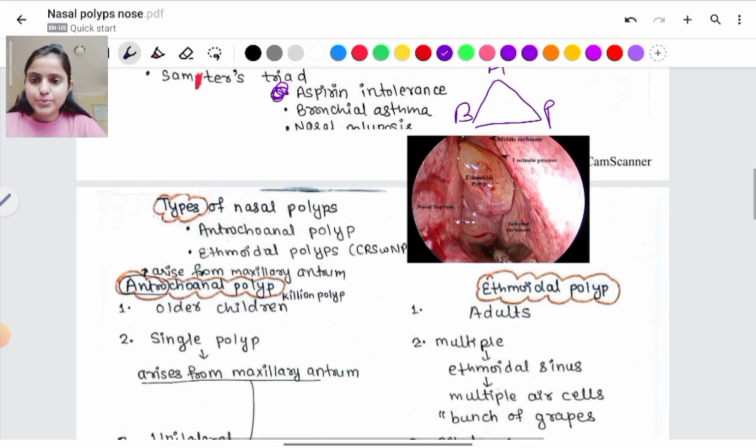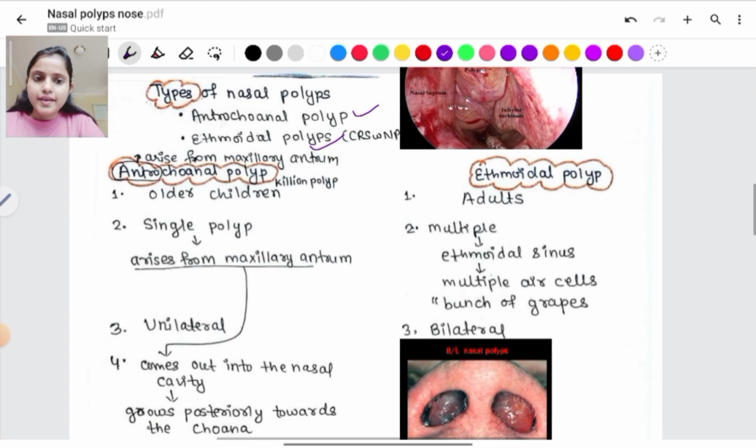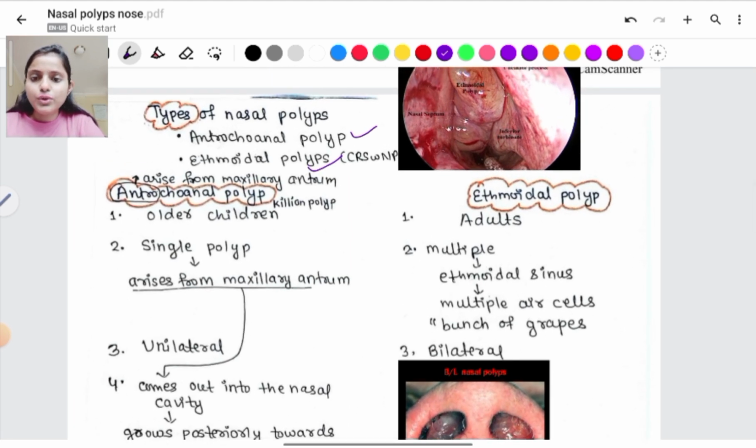Types of nasal polyposis: antrochoanal polyp and ethmoidal polyp. Let's see the difference between them. Antrochoanal polyp most commonly occurs in older children, and the ethmoidal polyp occurs in adults. Antrochoanal polyp is also called Killian's polyp. It is called antrochoanal as it arises from the maxillary antrum, and choanal because it moves posteriorly.